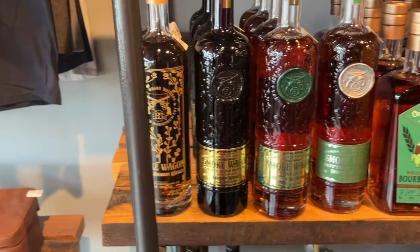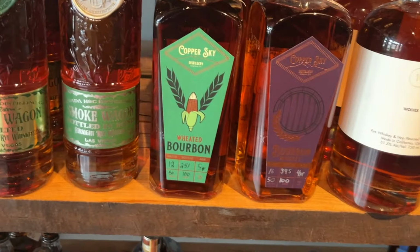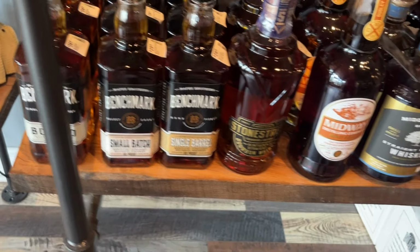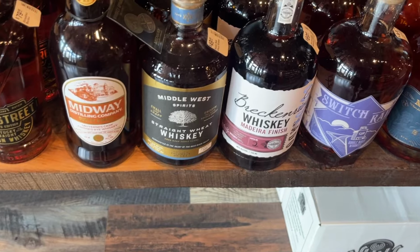There's the old Smoke Wagons, guys. If you haven't tried Smoke Wagon, please do. It's a little intense, but I like it, and Smoke Wagon Aaron's awesome. Okay, moving on down here to the Benchmark, guys. Benchmark's a great Buffalo Trace juice, and it's like 20-something bucks no matter what brand expression it is. So if you haven't had it, give it a shot.